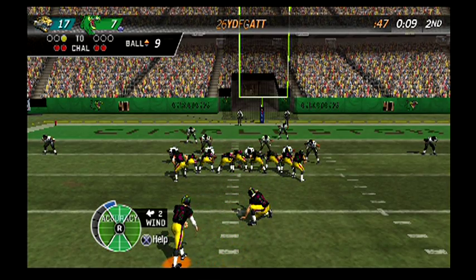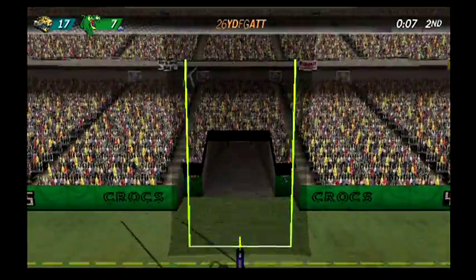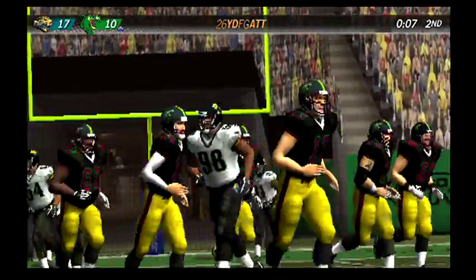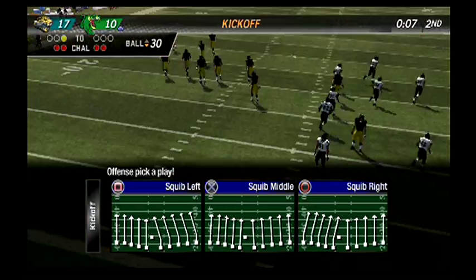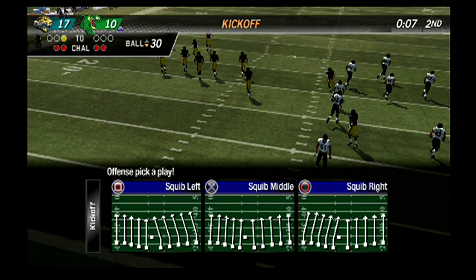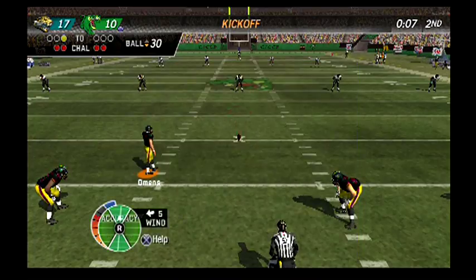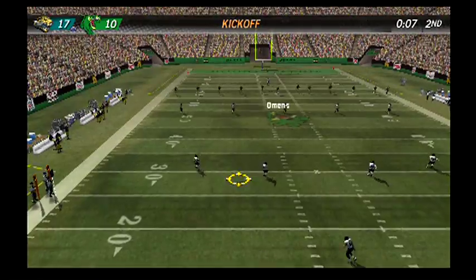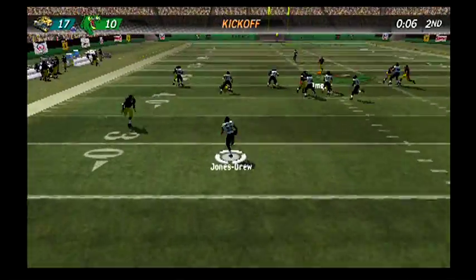They'll bring the deficit to within a touchdown if they can make this field goal. Veteran kicks it through. And give credit to the kicker there. It's nice to have a guy that can make your drive worth three, even if you don't get it into the end zone every time. Omens in to kick this one off. Going with the squib kick. From the 19.